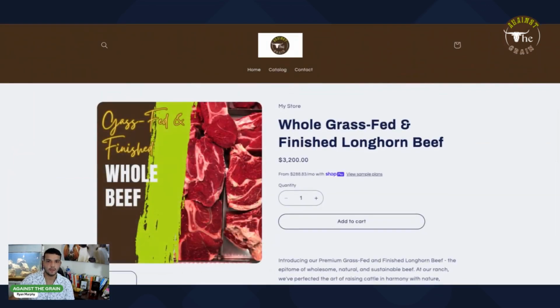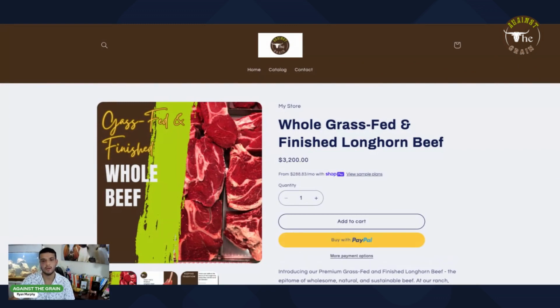This is what a whole beef is. It runs $3,200 plus processing. Processing is $1.10 a pound. Now you might say, "Oh my gosh, Ryan, that's so expensive." You know how long a whole beef will last you? For most families, it'll last them a year. I only eat meat like 95% of the time, and I'm not going to go through a whole steer in a year.